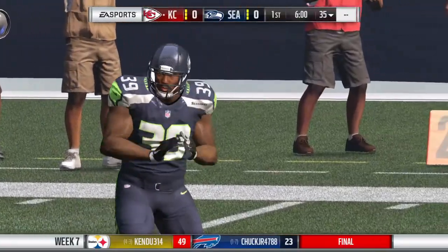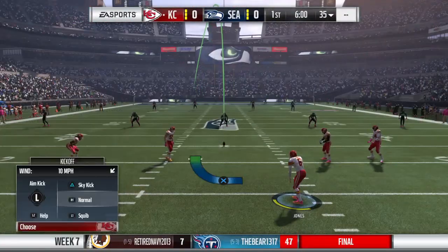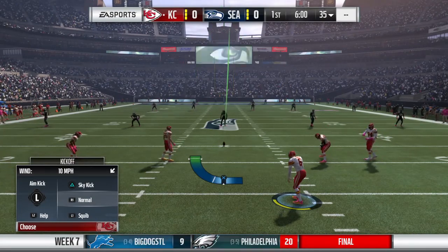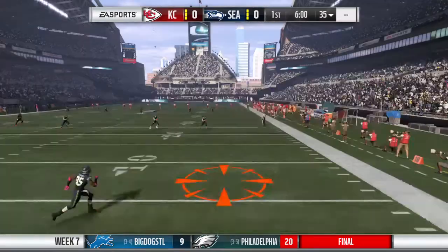We are in the Pacific Northwest as we get set for football at CenturyLink Field here in Seattle. Straight ahead, we've got a good one on tap here between the Kansas City Chiefs and the Seattle Seahawks.